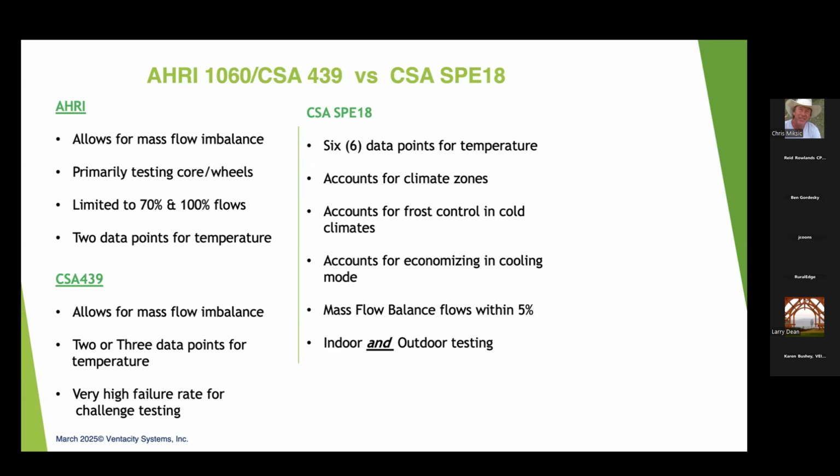The problem is, in the real world, more energy leaving than it gets transferred coming in means that a part of that energy that's leaving is literally leaving the building. If you have warm air leaving your building, that's energy leaving your building. And so that's an important, probably the most important thing is that CSA SPE 18 requires mass flow balance within 5%. It must be mass flow balanced.